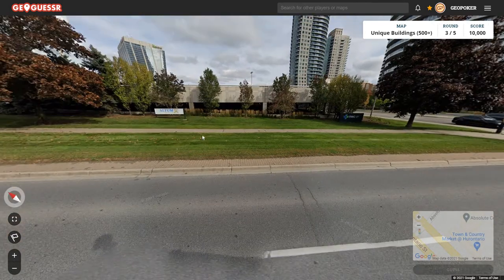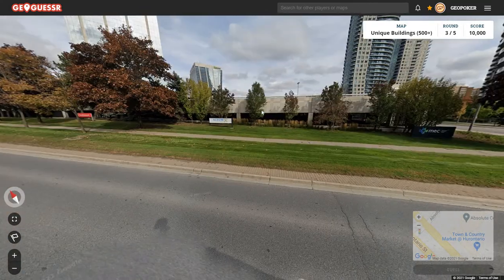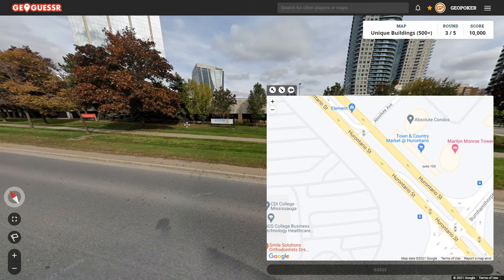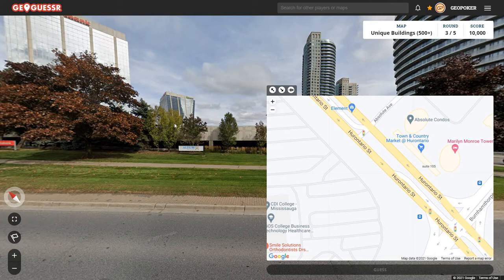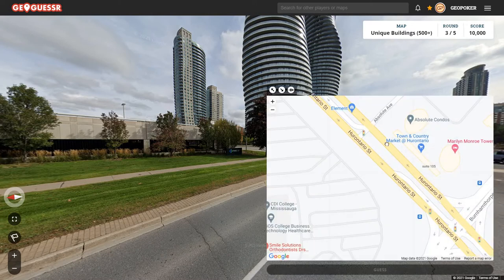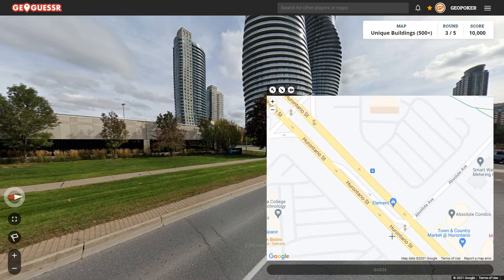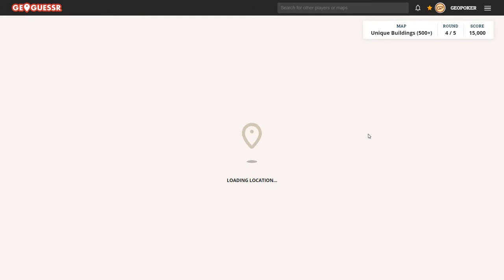And we are... yeah, there's not really anything there. But here we have this building here, this parking lot of sorts. Doesn't really help much, but we're definitely north of these two towers, so yeah, about here. I think this should be within the 5,000 points range, and it is perfect. So far, a perfect score.